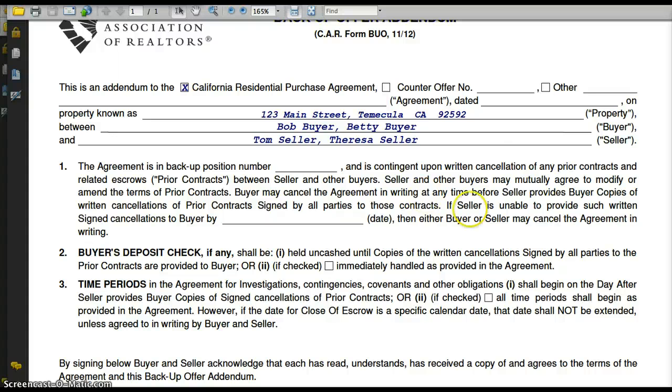If you scroll towards the bottom, it says if the seller is unable to provide such written signed cancellation to buyer by blank date, then either buyer or seller may cancel this agreement in writing. So basically, what the listing agent should be doing is putting in a number or to be determined up here. And technically, what I suggest agents do in this section is put in 18 days from the time that the offer was accepted by the seller.